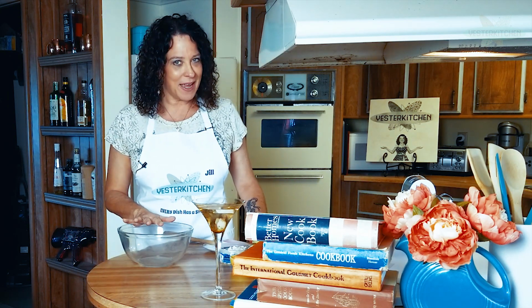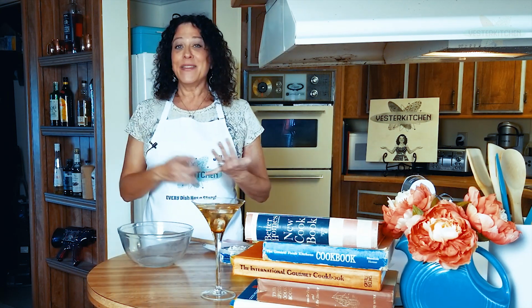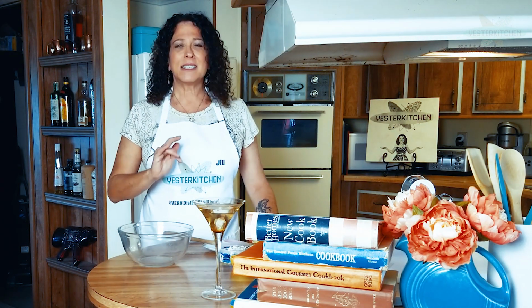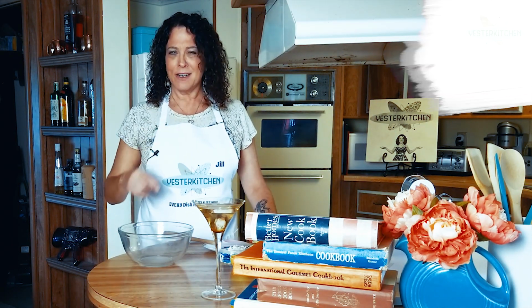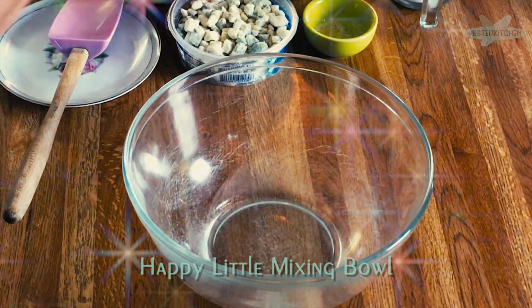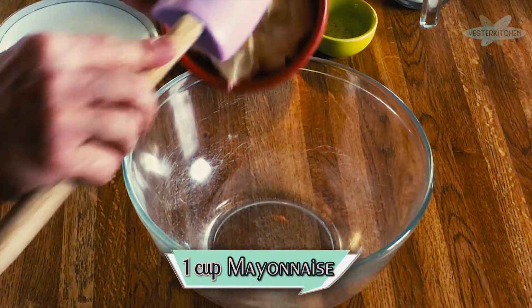Now, of course, this is a copycat recipe because we don't have all the stabilizers and chemicals and everything that the factory uses, but this taste is on point. So let's get started. Okay, so this can't be easier. I have in my happy little mixing bowl 1 cup of mayonnaise.